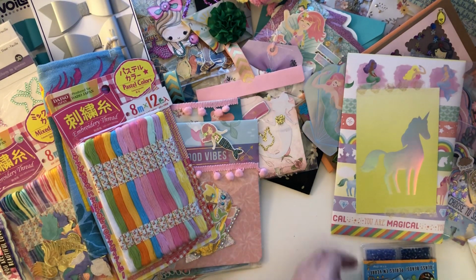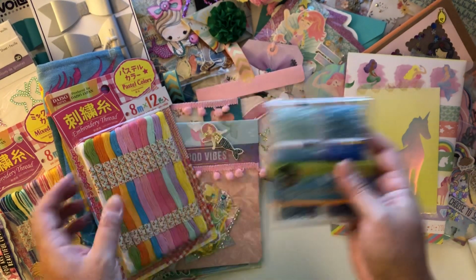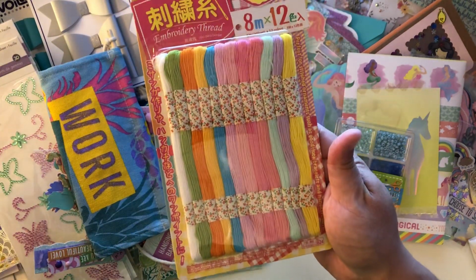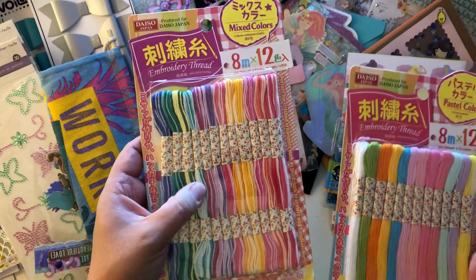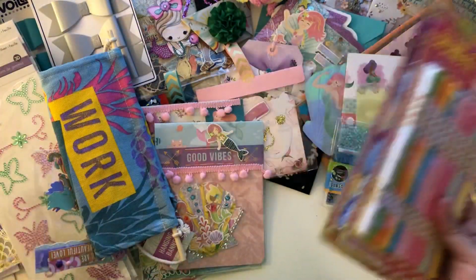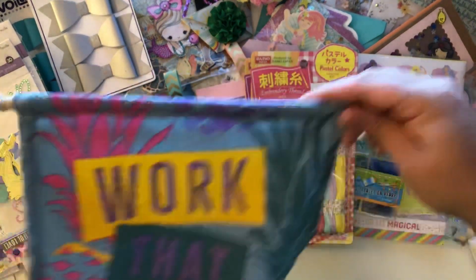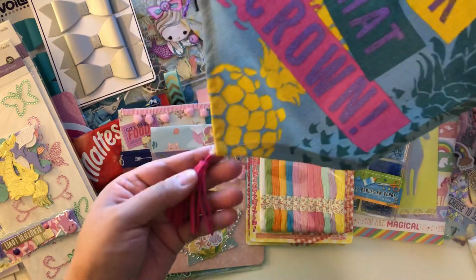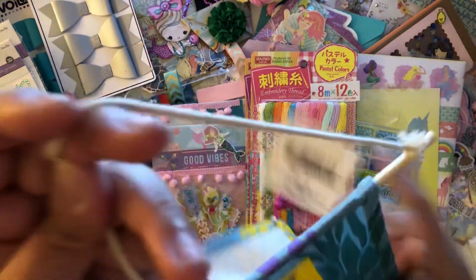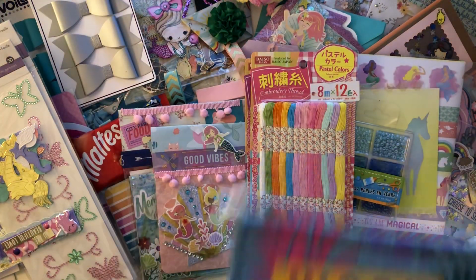So cool. So she sent me some beads. She sent me embroidery thread, some pastel colors, some mixed in with white. Look at these. These are so fun. And I love getting stuff from Daiso because I don't have a Daiso. So that's always amazing. And look at this little banner with this little tassel. It says, "Work that crown." This is so cute. I'm gonna have to incorporate this in my room somehow.